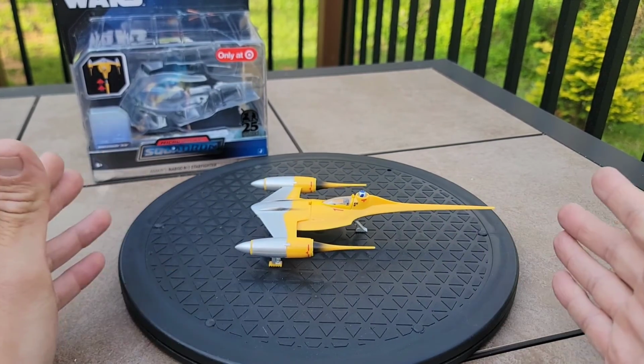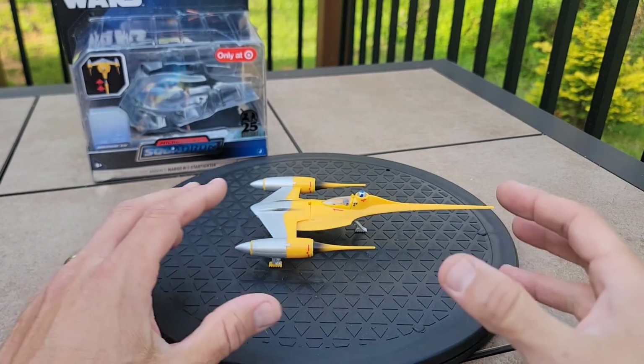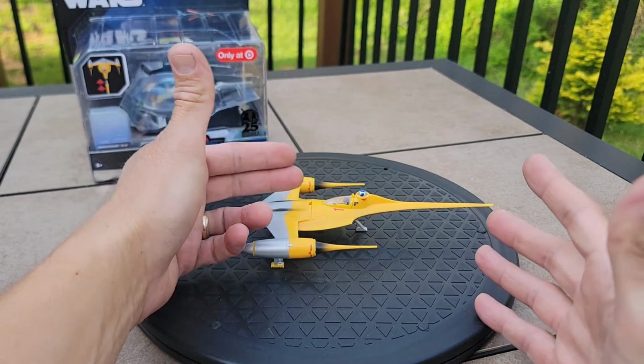I mean, I like this so much better than the other ones I've had in the past. I can't even remember where the other one got to that I had. I used to have it, and it had the sliding cockpit. That's the only thing, if there's a negative about this whole set, it's that.